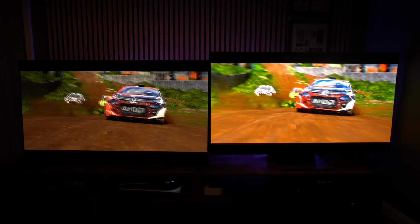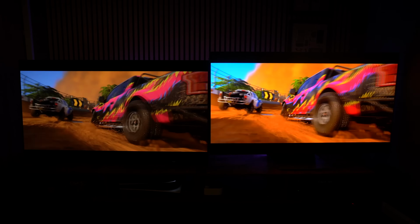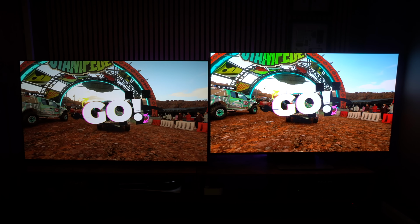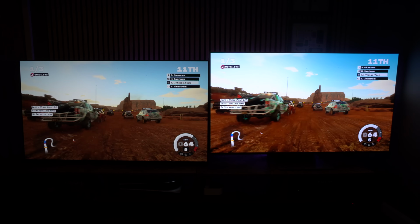One area where the Samsung was head and shoulders above the Sony was on gaming. It was so different. The Samsung, with its extra brightness in the actual panel, just really uses every single nit of that brightness to deliver the most incredible punchy image. Now, in reality, what you're looking at now is a slightly accentuated version.